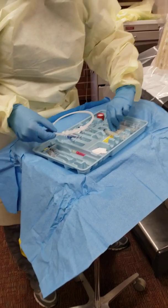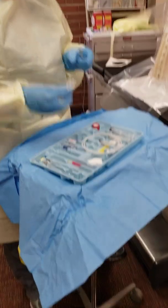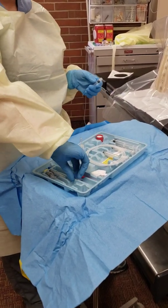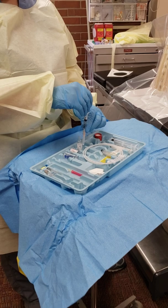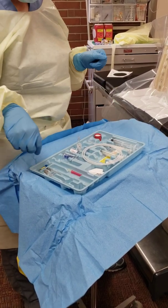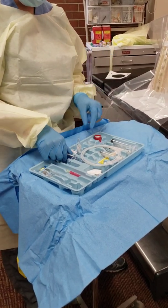So first, I'm gonna pull up my lidocaine. So we're using 1% lidocaine. I would crack this open and then pull up my dose here. And this is just mainly gonna be to numb the site. Okay, got that already. Next, I'm gonna go ahead and get my loss of resistance syringe ready.